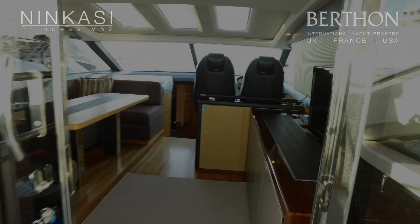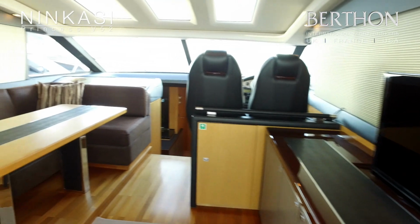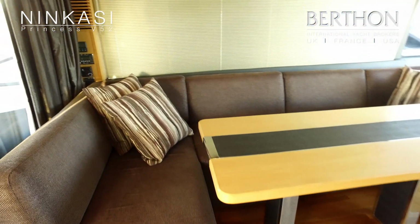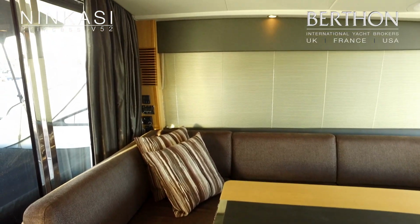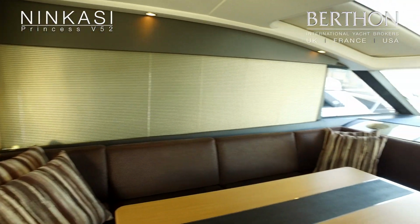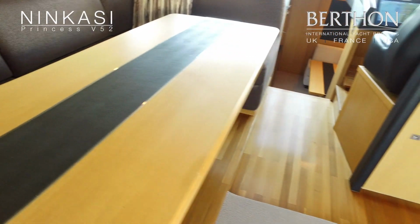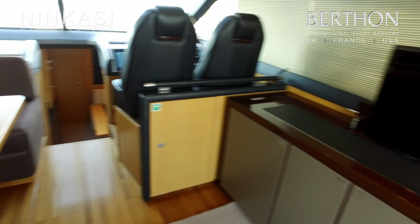And this is the upper saloon, so over on the starboard side we have the AV set, drinks cabinets, etc. Then here we've got Omega. It's a chocolate fabric upholstery, and the first owner of this boat chose to have the timber floor in here and a light satin oak finish, so it's a very light, airy boat.